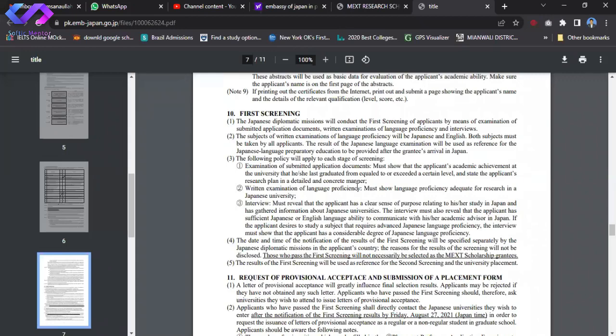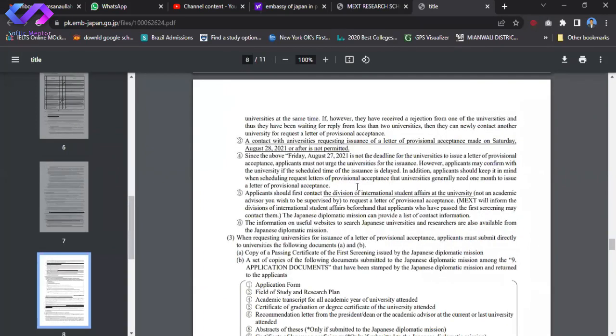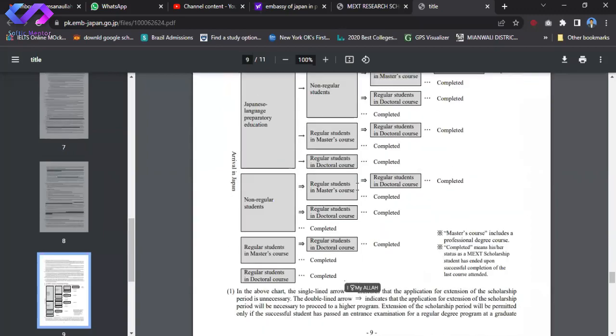I have to confirm as well whether the Japanese language is included or not. And then the interview is the most important. If you get selected in the interview, you will pass the first screening, and then the rest is a very easy process. You just have to follow it. Second screening, you clear it, and you can see here.